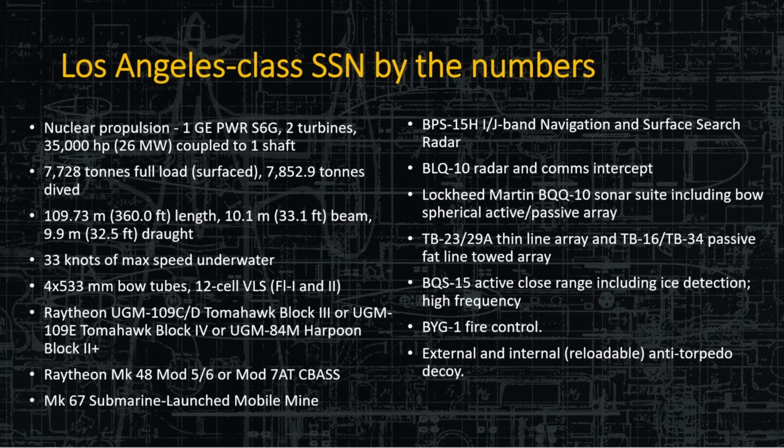You can change the buoyancy of this thing in port at sea. Obviously, it's a submarine. 33 knots max speed is the public number. Know that she has 4 bow tubes and 12 VLS for flights 2 and 3. Raytheon UGM-109 Tomahawks Block 3 rather, and UGM Block 4 are what's shot. And then we shoot the UGM-84M, which is the Harpoon Block 2 Plus submarine variant of the Harpoon missile. Raytheon makes our mods for our Mark 48 and that Seabass mod.